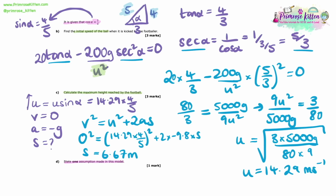And that's it. Finally here, we're asked to state one assumption made in this model. And so we have assumed, as we do in all projectiles questions, that there is no air resistance. We could also say that there's no wind.